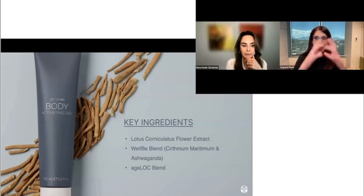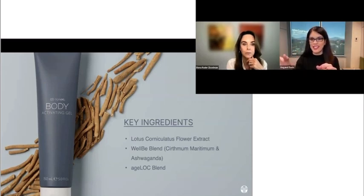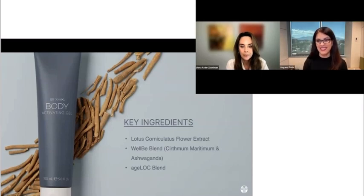And so all of those products and all of the Nu Skin line, it's all about the genes that trigger the problem and resetting them to act like they did when we were in our 20s. And so it's very innovative and very exclusive to Nu Skin.